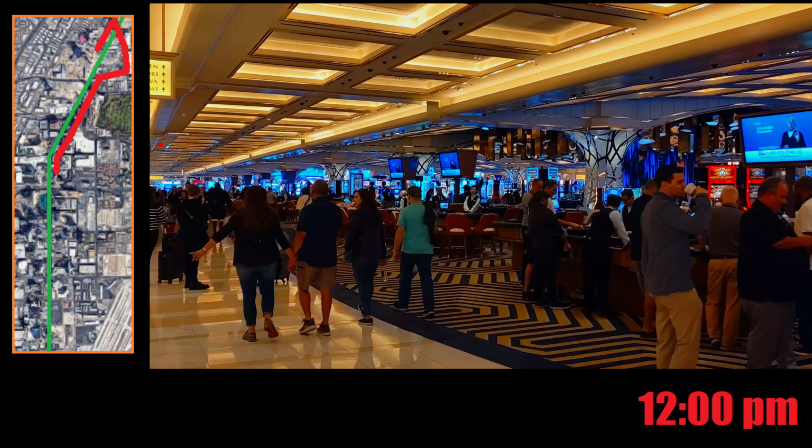Moving on to the newest resort on the Strip when I took my walk, and that's Resorts World. Mixed reviews I've heard about this place. Some really neat things, and maybe it didn't quite live up to the hype for some as well.